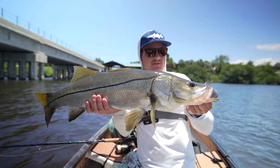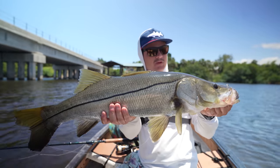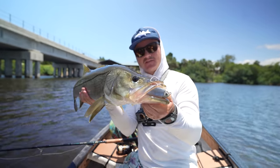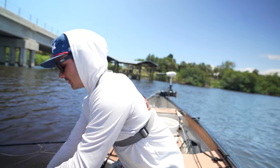Probably would have got a bite from either. They were both kind of fighting over it. I saw them pop off the wall for it, but probably 31 fat fish, smoked it. It's probably one of the biggest snook I've got on a 5-inch, to be honest. It's a good one, real good one.